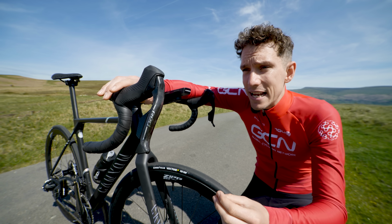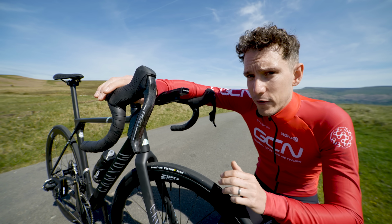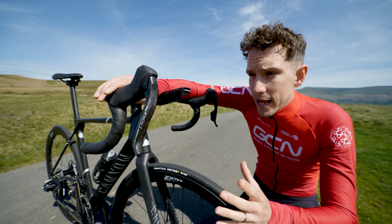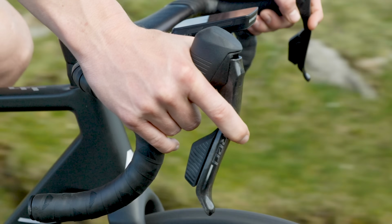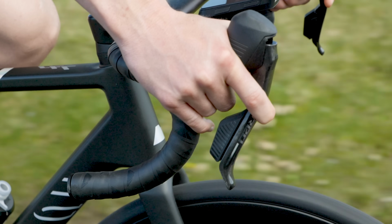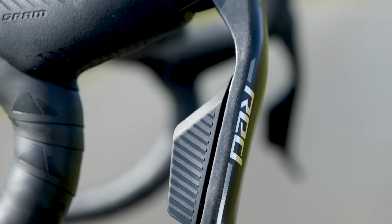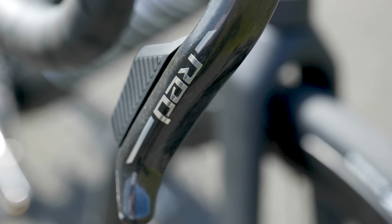Now, SRAM say it's 80% less effort. I say you can definitely notice it. They also say it means that you can now brake comfortably with one finger from the hoods. And I've got to say, I agree with that. It doesn't stop there though. The lever blade has been redesigned. You have more space for your fingers behind it and it won't bottom out on the bar.